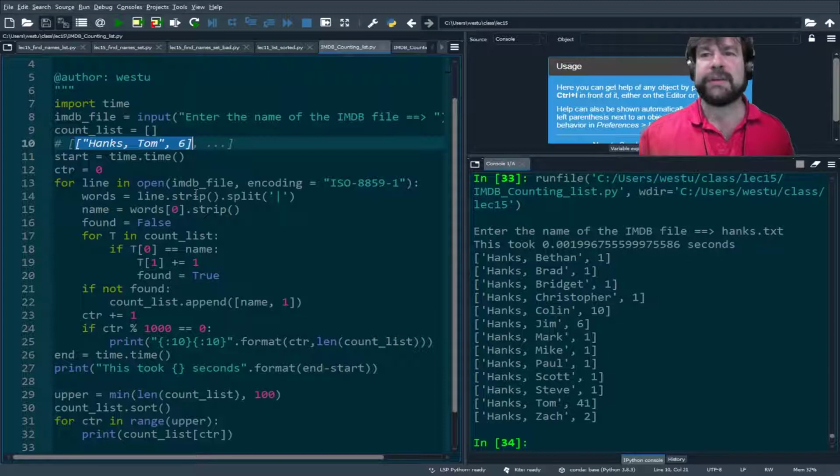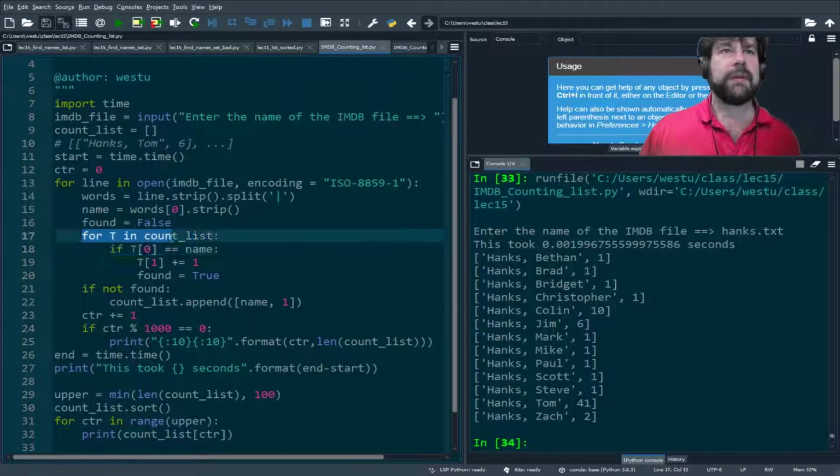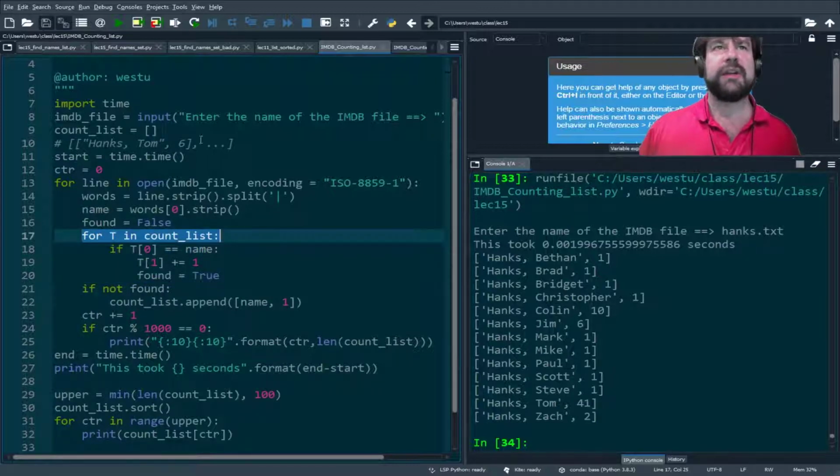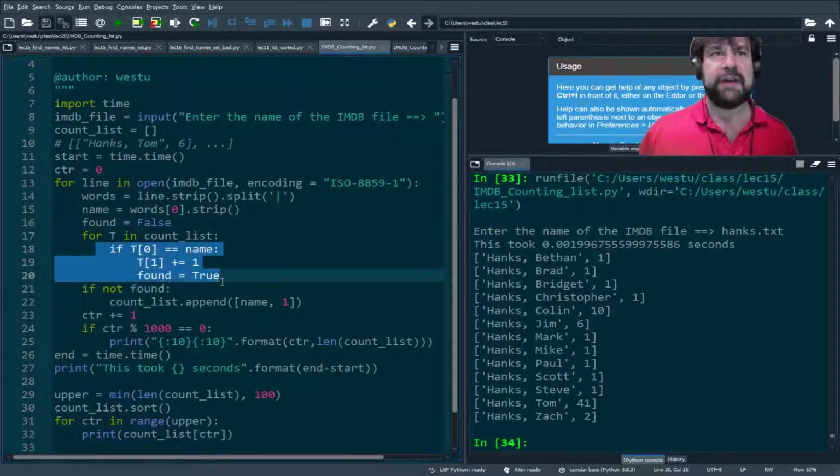And we said using a list works really well for hanks.txt, where there's only 63 entries. We got through that pretty fast. But we said we'd run into the same issue here. As our list of lists becomes longer and longer, this becomes a much longer operation. We can't use the membership test. We can't say "for t in count list." We have to actually go through and do the checking ourselves this time.